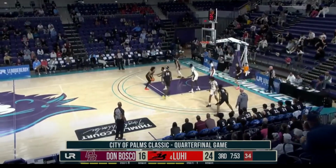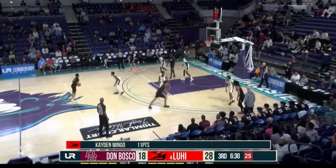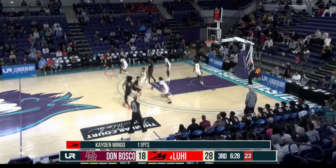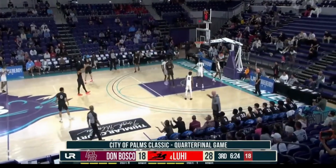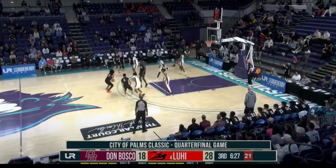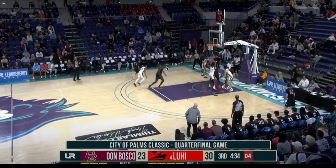We haven't seen much of it in this game. Nice little face up into a jumper. Even though the shots aren't going in, I like the shot profile. I like how confident he is getting his shots off. I like him attempting a movement three there. Looks like maybe he got blocked or fouled, though I can't really tell what happened here. Yeah, he definitely got fouled or blocked or whatever.